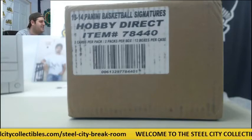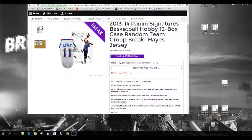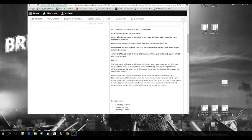2013-14 Panini SIGs Basketball Hobby 12 Box Case Random Team Group Break. Giving away an Elvin Hayes Bullets jersey. Let's go to the rules real quick. 30 slots for the break, slots 1 through 30. Buy which user slot for the break.